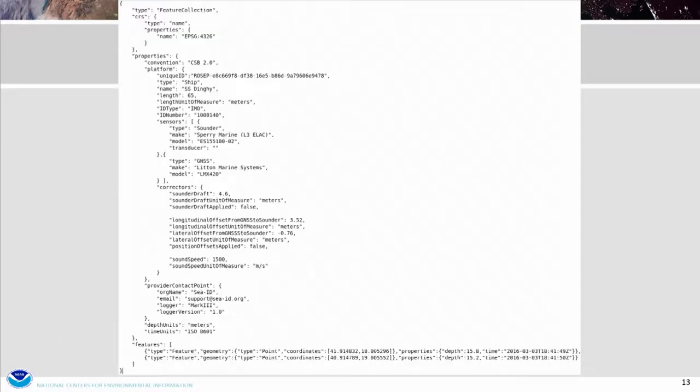And so the GeoJSON format here, you probably can't read too much there, but it embeds all the metadata associated with the CSB project into the file itself. And these metadata fields include information about the vessel, the instrumentation, the system setup, and the software that is used for collection.